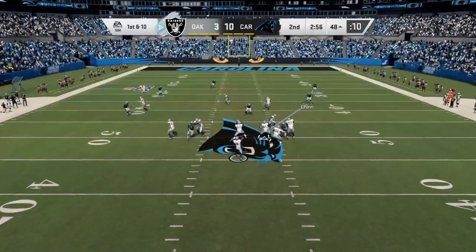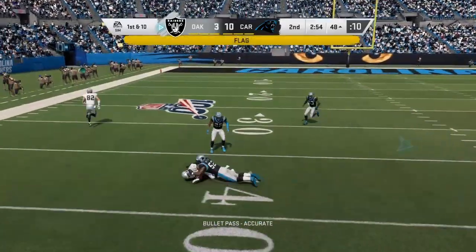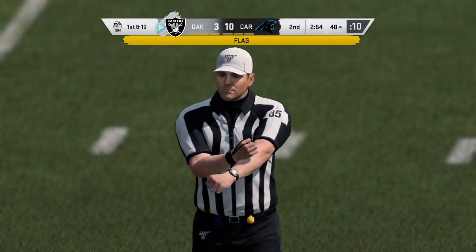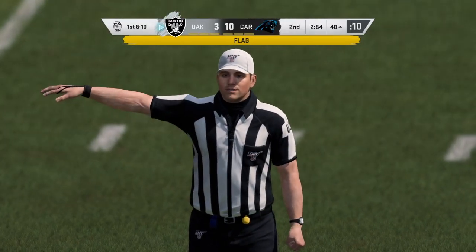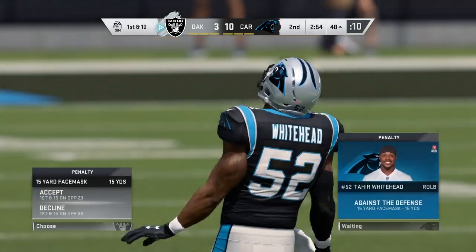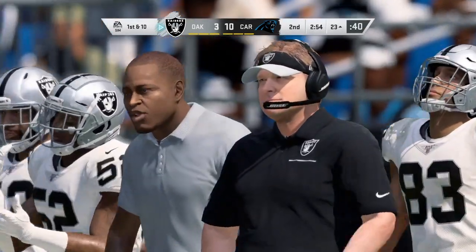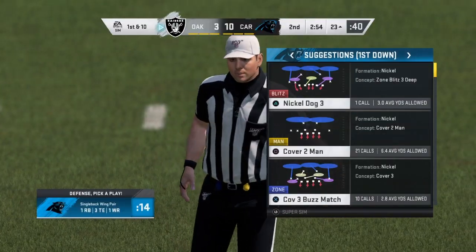Now Carr completes it to Aguilar. And he'll be brought down somewhat awkwardly here, and a late flag as well. I think this one's going to be a face mask. So they'll take the yardage and tack on 15 more for the face mask.